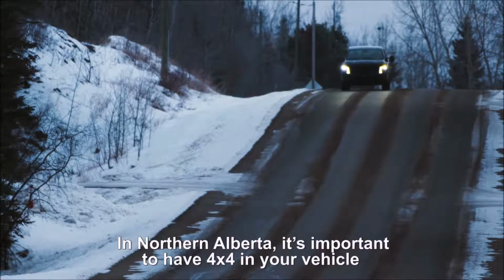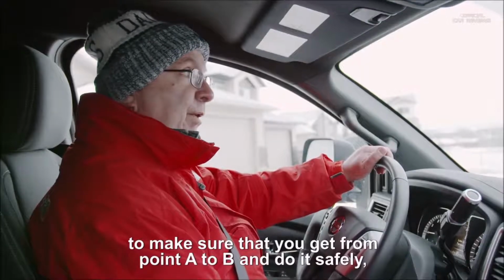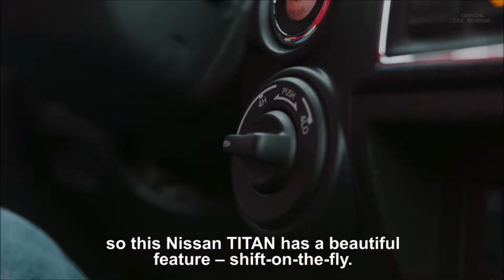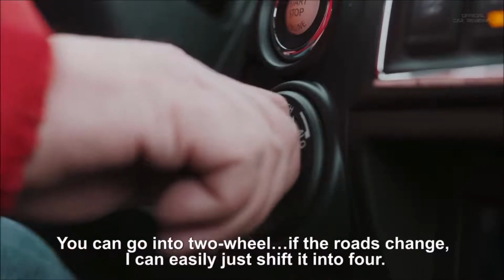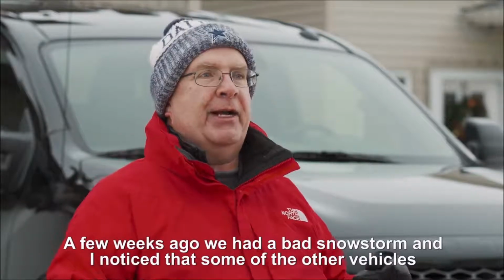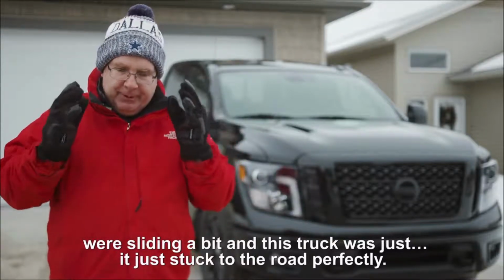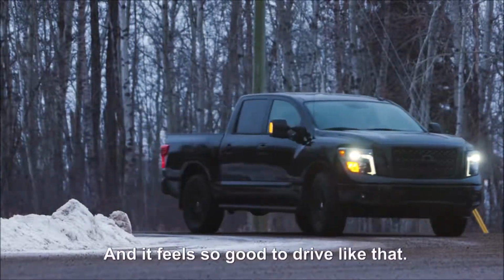In northern Alberta, it's important to have a 4x4 in your vehicle to make sure that you can get from point A to B and do it safely. So this Nissan Titan has a beautiful feature, shift on the fly. You can go into 2-wheel. If the roads change, I can easily just shift it into 4. A few weeks ago, we had a bad snowstorm, and I noticed some of the other vehicles were sliding a bit, and this truck was just stuck to the road perfectly. And it feels so good to drive like that.